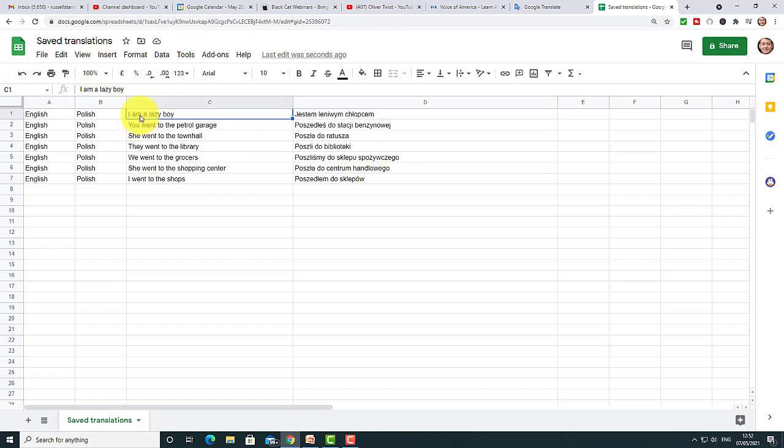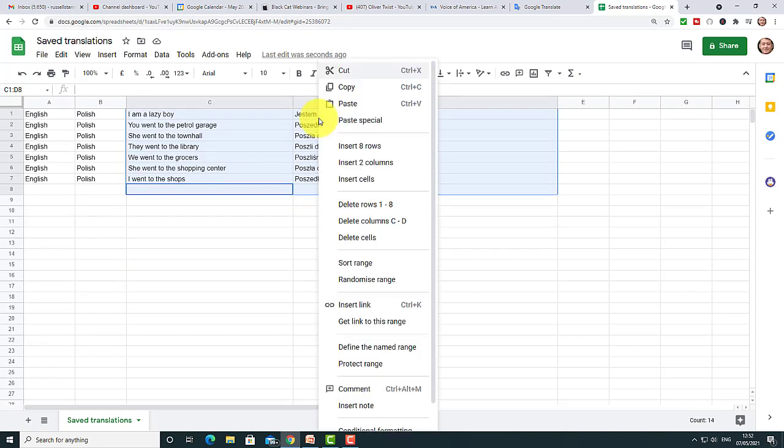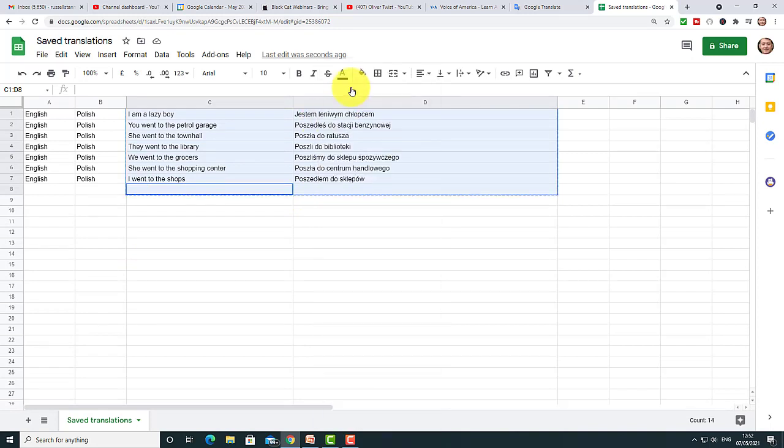What I'm going to do now is click here and then, using my keyboard, move across to the other side, using the arrow key and holding down the shift, and then I'm going to copy those words. Now another way you can do this is just simply hold down and copy. But what you want to do is copy those words. Now I'm going to jump over to Quizlet.